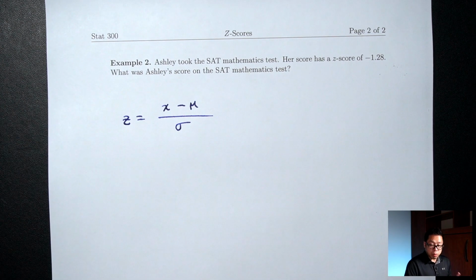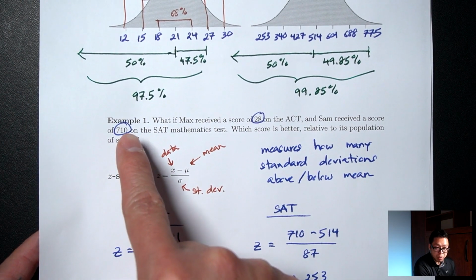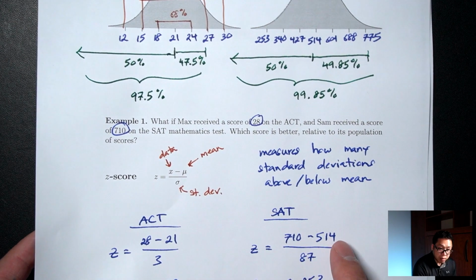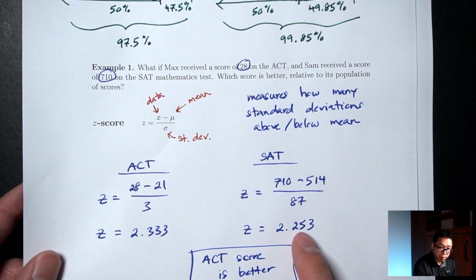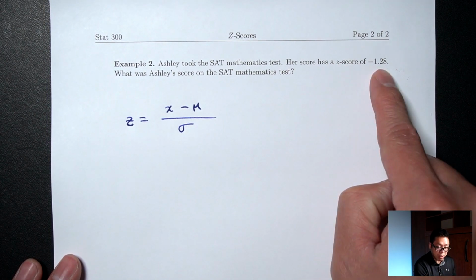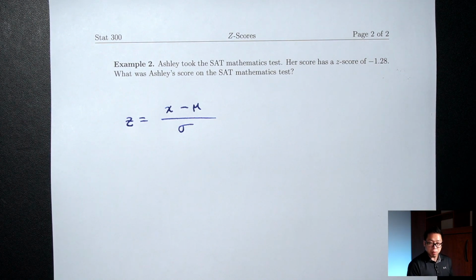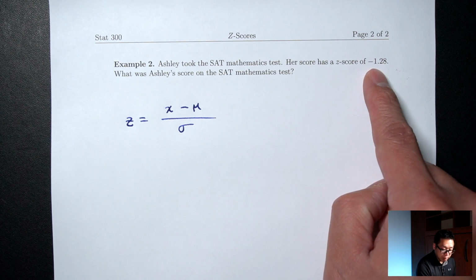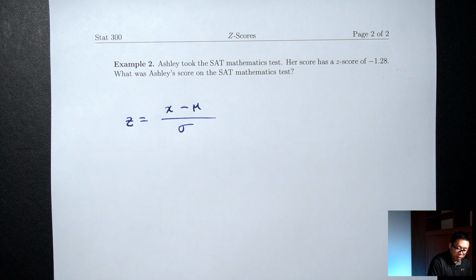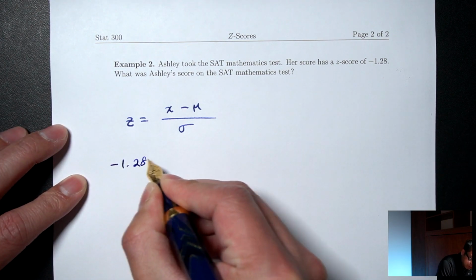Now, this example is different than example 1. In example 1, I gave you the SAT math score, which was 710, and we plugged it in for x, subtracted the mean, divided by the standard deviation, and that gave us a z-score. In this example, I'm giving you a z-score of negative 1.28, and your job is to go backwards and find the SAT math score. So this negative 1.28 doesn't go in for x, it goes in for the z because it's a z-score. So we should put negative 1.28 in for the z.